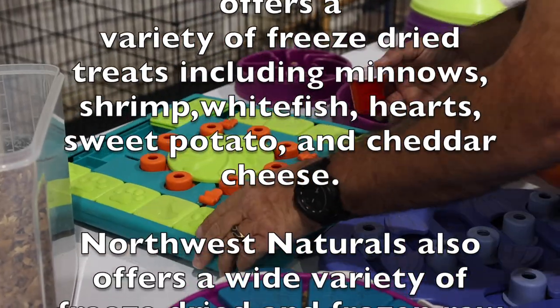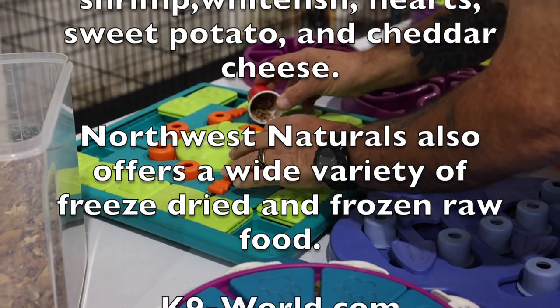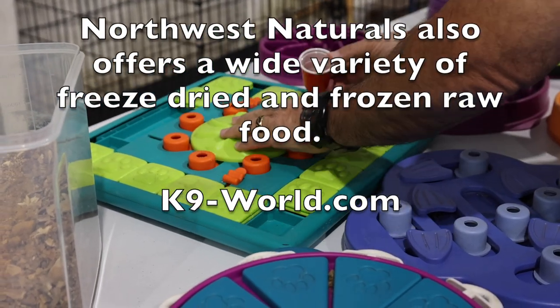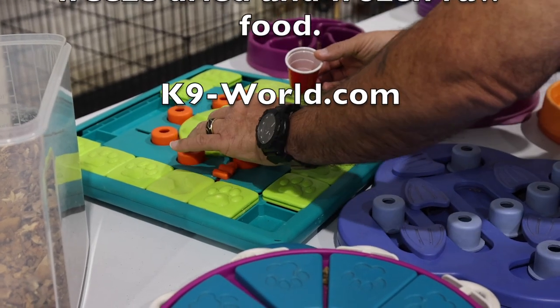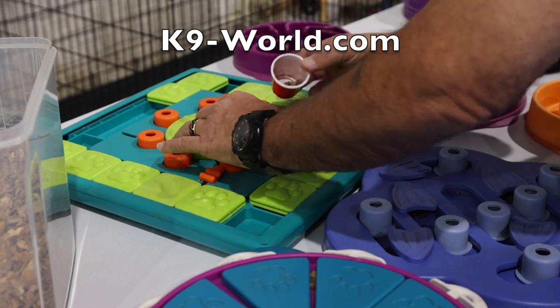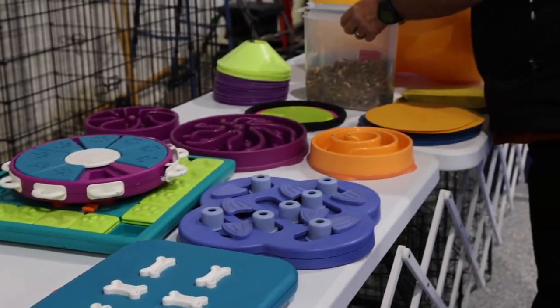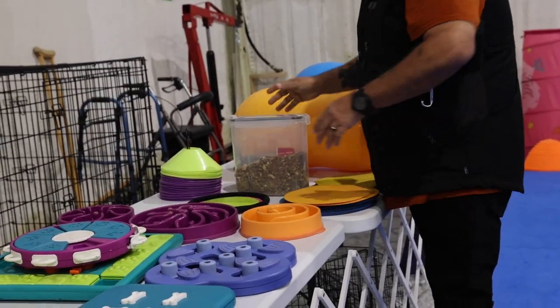And then when I get to the point where I get to the bottom of the bag, there's usually a little powder, a little dust, and that's what I save in these containers for potty treats or for food toppers, anything like that. Now, for this, we're going to need the help of an assistant.